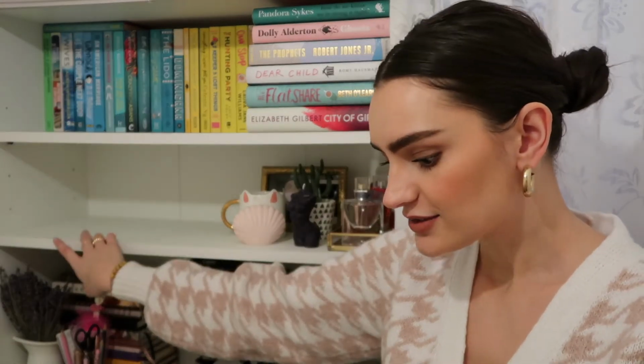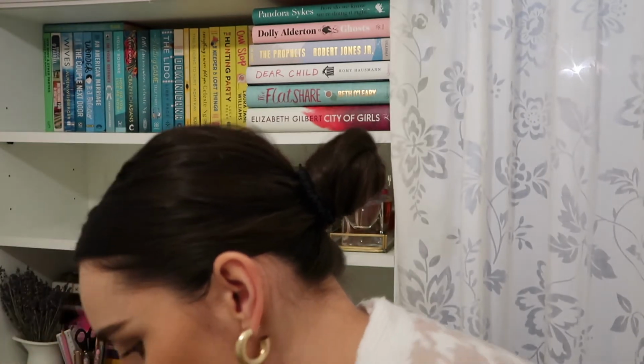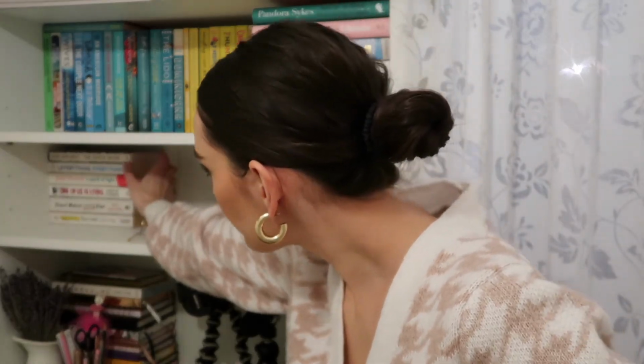This side for now I'm going to leave clear just because, as I said, I want to fill up here. So with the remaining books I have, which are kind of boring colours in hindsight, but it's fine, I'm going to keep them on this shelf. So these are the whites. It doesn't fit loads of books. I've got 1, 2, 3, 4, 5, 6. Could probably fit 7 here, which is okay.